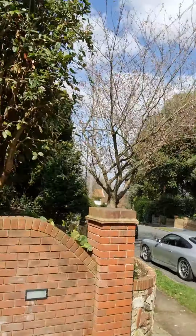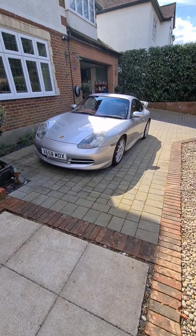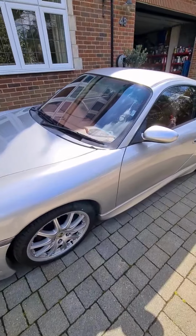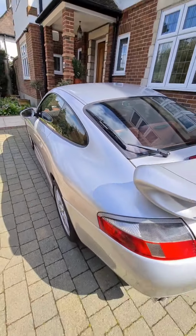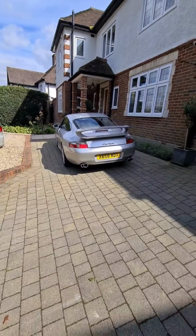So I've arrived at the address. DTC brought me here to see what we've come to see today, and it is a little bit special. Look at her. It's DTC's sister. So here's the mystery car that we were talking about that we've come to see today. Yep, you guessed it. 996 Factory Aero XAA car.